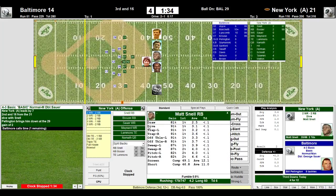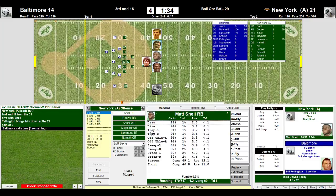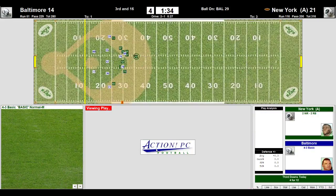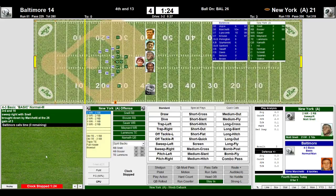Snell. Actually, let's make sure we stay in bounds. We got that. Let's go Matt L. Let's see if we can burn him to the outside. Sweep right with Matt Snell. There comes a power sweep. Snell, gain of 3. Marchetti brings him down.